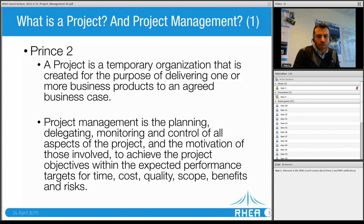I read it just to be clearer, but I will not read all the lines during the presentation. Since we are talking about definitions, I think it's good to read it. Prince2 says that a project is a temporary organization that is created for the purpose of delivering one or more business products to an agreed business case. Now, as you can see, it's quite clear what a project is. We need to deliver.